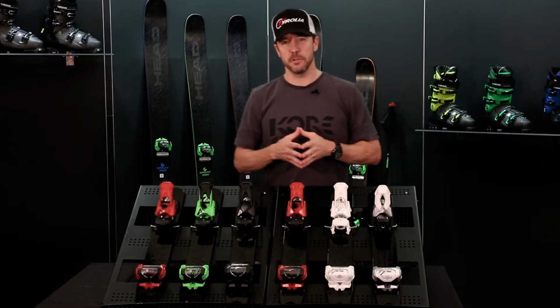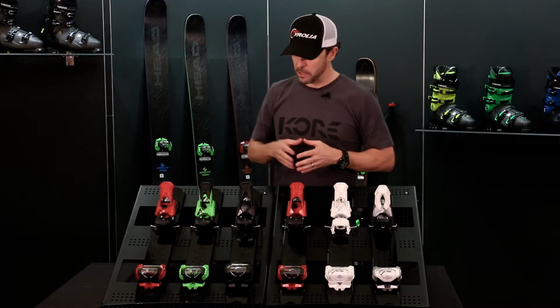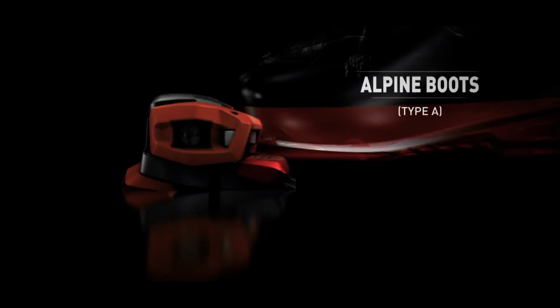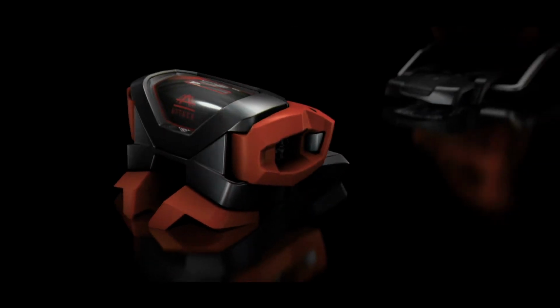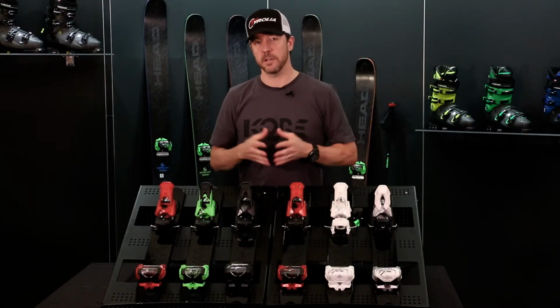The other thing that we introduced with the AAttack² toe was a new level of compatibility. And we look at the 18, the 16, the 13, the 12, and the 11. All of those bindings accommodate both an Alpine boot sole as well as a GripWalk boot sole. And GripWalk is a new standard of boot soles that came out just in the past year, and that is something that combines the comfort and the ease of walking of a touring sole with the performance of an Alpine sole.